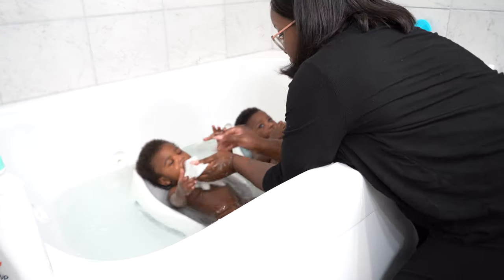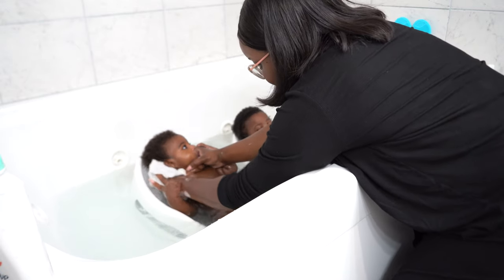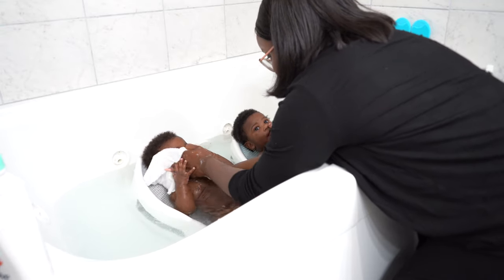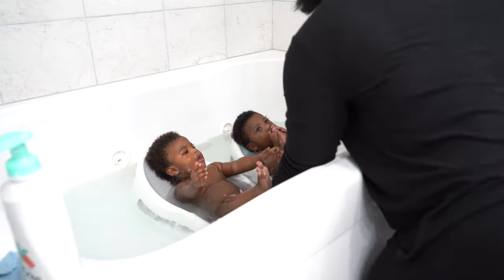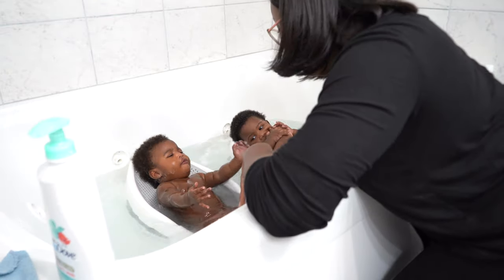And I make sure that I get the back of their ears, because the back of your ears do get dirty. Okay. I know I don't have to tell y'all how to wash y'all babies. You should know. But I'm just going through exactly the process that I do with my twins. And now I'm going to go ahead and get her private areas and her little booty.